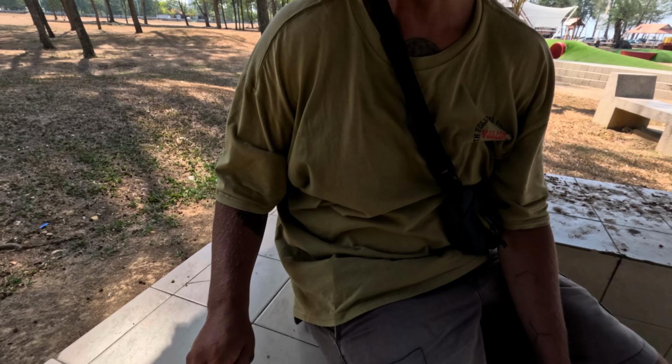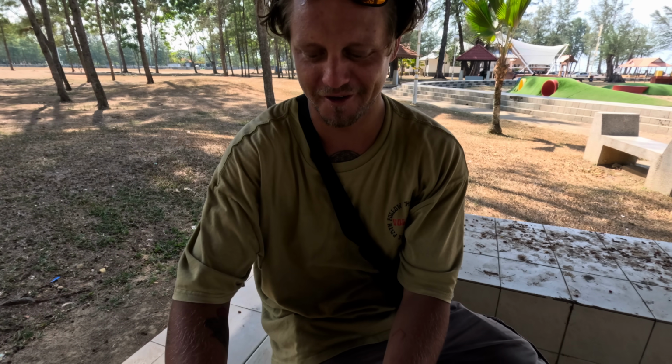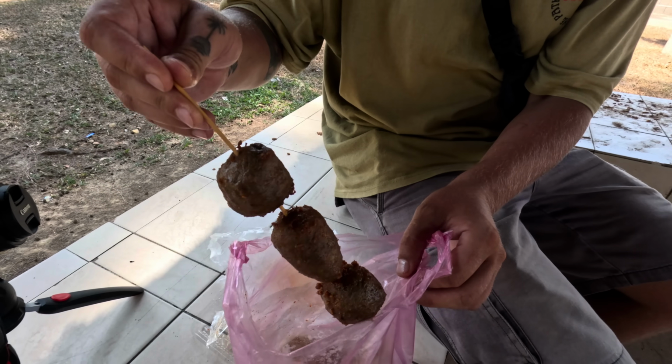So much better with the sauce. Wow, that is a find, guys. If you come here, get this sausage at the beach. Kinda wish we bought more. It was so good. The next thing, I've never seen anything like that anywhere else.